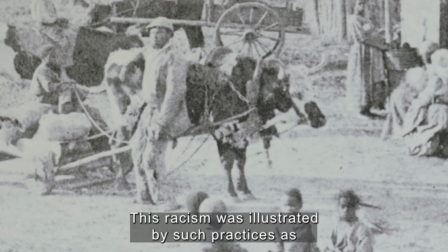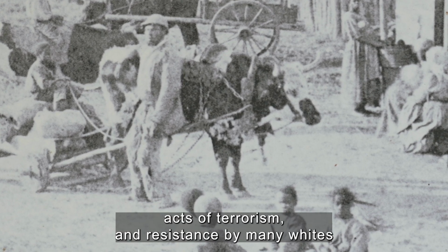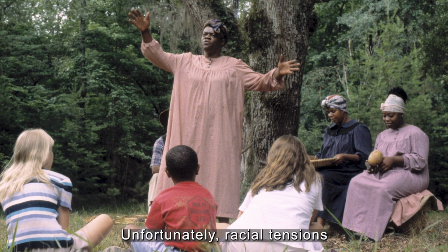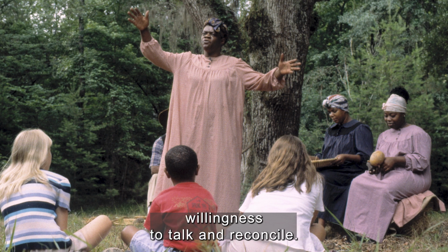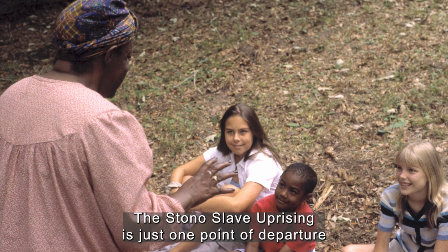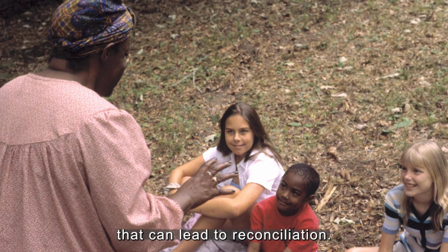This racism was illustrated by such practices as Jim Crow laws that ensured segregation and discrimination, acts of terrorism, and resistance by many whites to civil rights reform. Unfortunately, racial tensions still exist, but there is a growing willingness to talk and reconcile. The Stono Slave Uprising is just one point of departure from which discussions can begin that can lead to reconciliation.